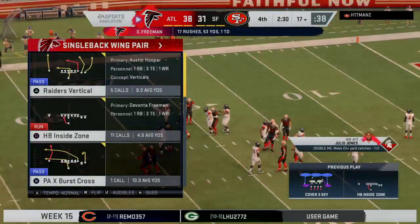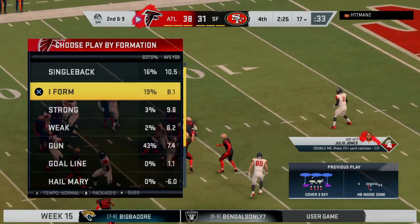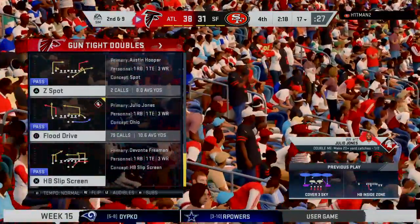A run on first down, but it's not going to get him much. Maybe a yard, and that's all. Just a yard on the first down carry, so it's 2nd and 9. Second and 9 at the 17-yard line.